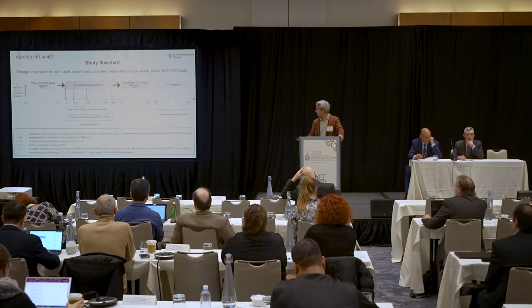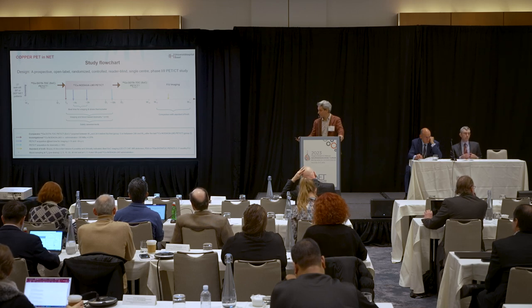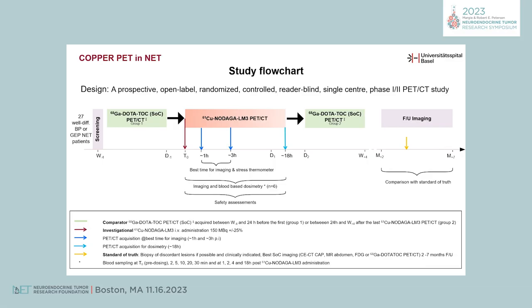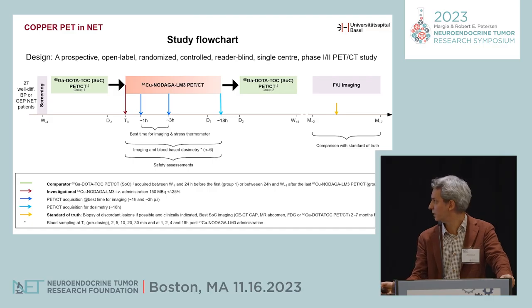So this study, which is actually grafted on the first phase 0-1 study, is doing a head-to-head comparison in the same patient of copper-NODAGA-LM3, which is the antagonist, in a randomized controlled crossover order with gallium DOTATATE PET-CT either first or after, as we want to avoid any bias effect from the sequence. So we place the gallium DOTATATE either before or after the antagonist. We will look at imaging at 1 hour, at 3 hours, and at 18 hours for those patients who are undergoing dosimetry analysis. We will compare the data of all scans with follow-up imaging as standard of truth. Optional would be also, in some difficult cases, maybe access to some biopsy for analyzing the sensitivity.